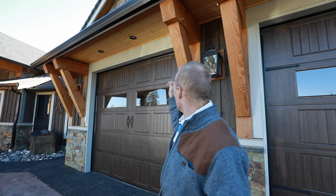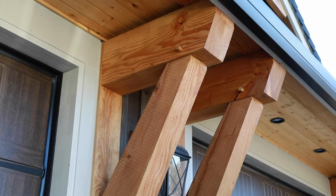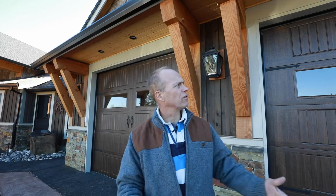You can see the lights peeking out between these here. Everything considered, for the width of the garage and for the size of the overhang, that is really what fit. When we first started working with this home plan, this was designed with just a gable end straight there, but creating a Dutch hip supported by rafters just made sense.